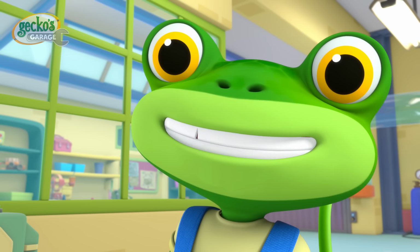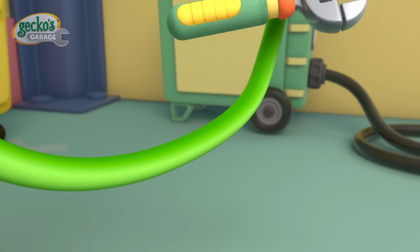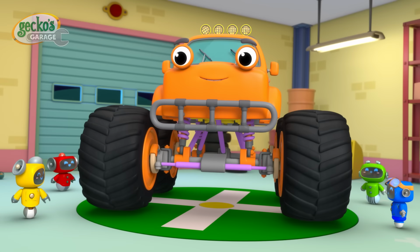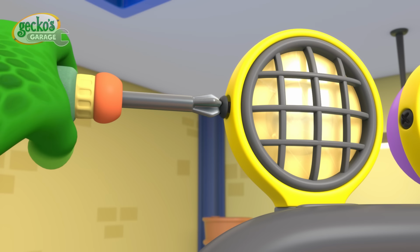What tools do we need? Wrench. Screwdriver. Gecko's garage. Time to fix. Gecko's garage. Let's fix this. First, unscrew these broken lights. Then screw in new ones, shining bright.